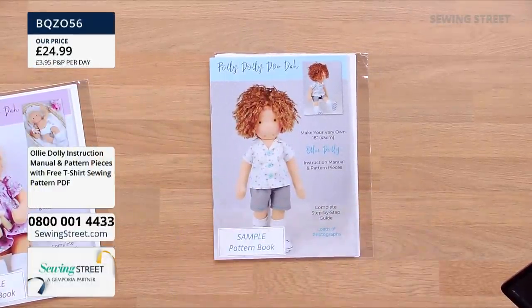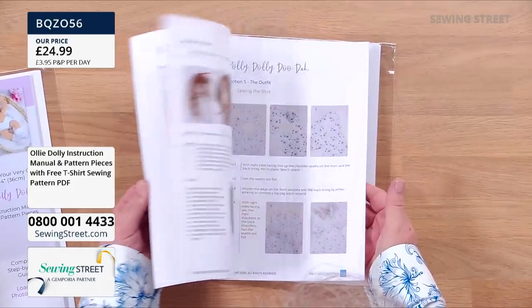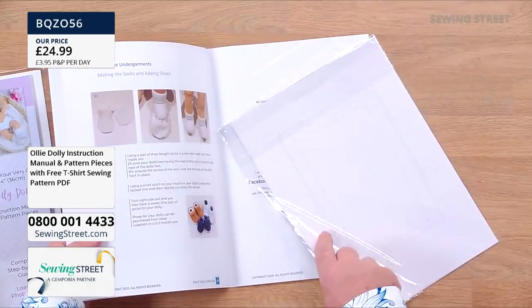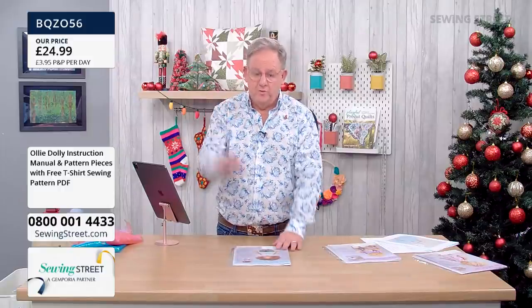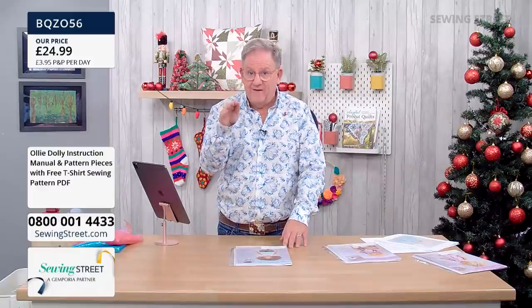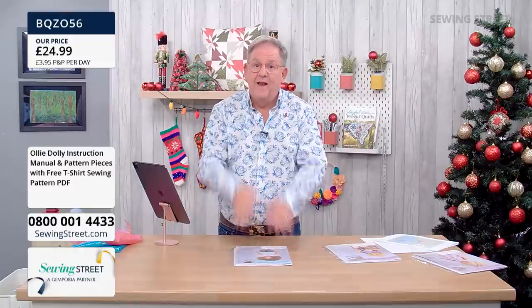$24.99. Now, I need to explain what you get here, right? So you get the whole of the pamphlet of how to make him. You get all of the pattern pieces that you need to cut him out. Now, there is no fabric or anything like that. So what you do is, after you've bought this from us, you then go to Sherril's website and you can choose your skin tones and buy your fabric for your skin tones. You buy your hair colour, you buy your clothes, you buy everything like that from her. The $24.99 is the pattern and the instructions.